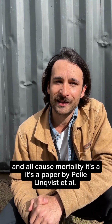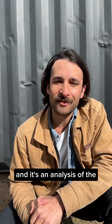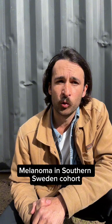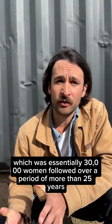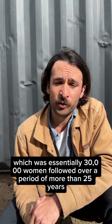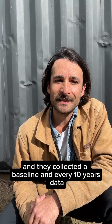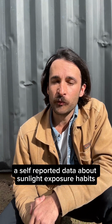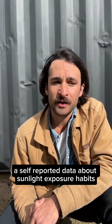It's a paper by Pelle Lindqvist and colleagues, and it's an analysis of the Melanoma in Southern Sweden cohort, which was essentially 30,000 women followed over a period of more than 25 years. They collected, at baseline and every 10 years, self-reported data about sunlight exposure habits.